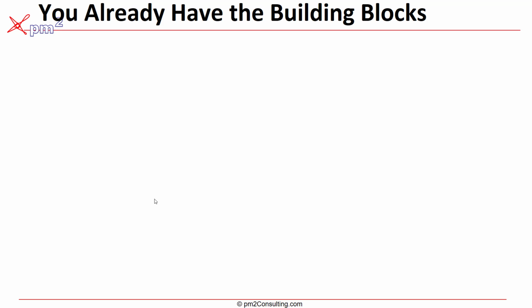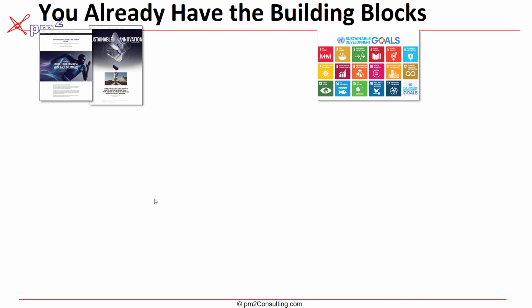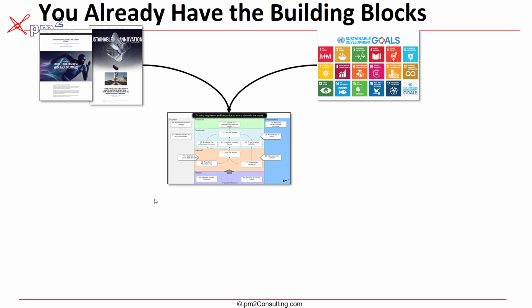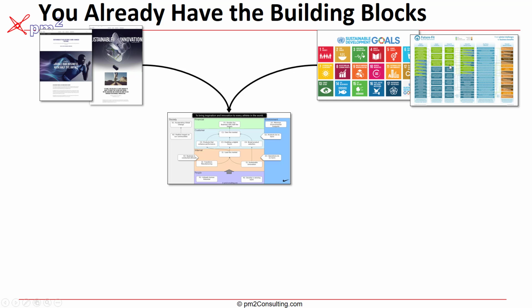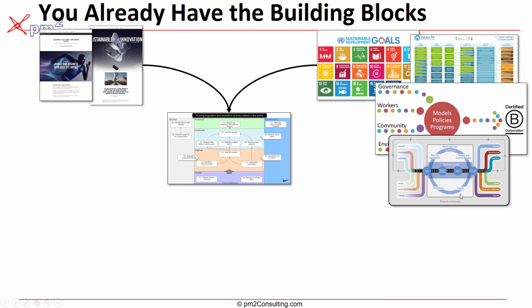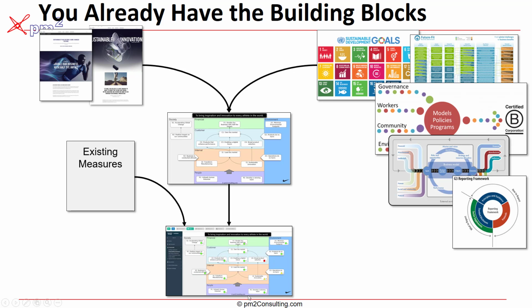Your organization already has the building blocks. We take your existing strategy, and we take whatever the framework is you're using. In this example, let's say it's the UN SDGs, and we combine those together to build a strategy map that looks at your contribution to business from your strategy and society and environment within the construct that you prefer. And again, whether you use the SDGs, FutureFit, B Corp, integrated reporting, GRI, it all works in this framework. And if we combine that with your existing measures, we can then build your scorecard within whichever framework you would like and give you that overall view and drill down.